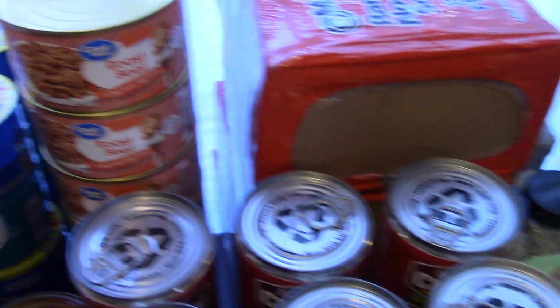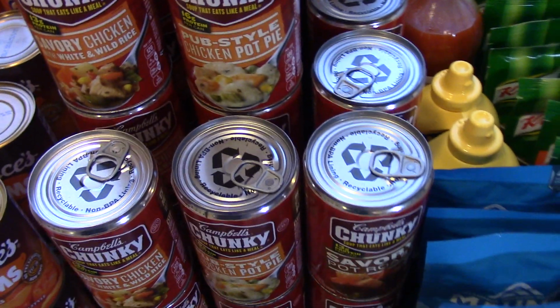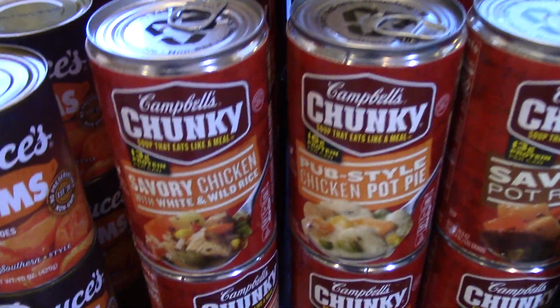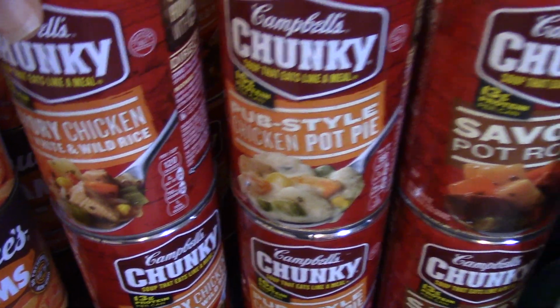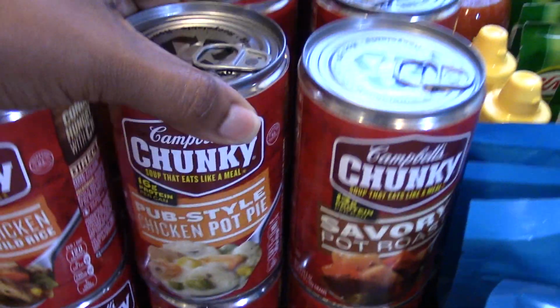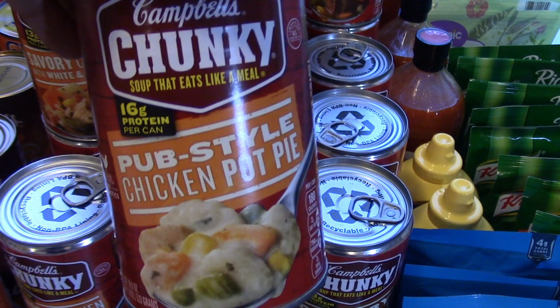these. Now we're going to go into the soups, which is the Campbell's Chunky Soup. And I picked up some savory chicken with white and wild rice. I picked up some pub style chicken pie. My kids are going to love this. I can just tell now.